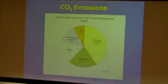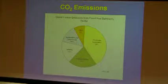All right, good. Well, if you want to fix the problem, it's helpful to know where the CO2 comes from. So here's a pie chart from the International Energy Agency, IEA, showing globally the sources of CO2 emissions from fossil fuel burning. You see the largest sector of this pie is electricity generation, about 40%.